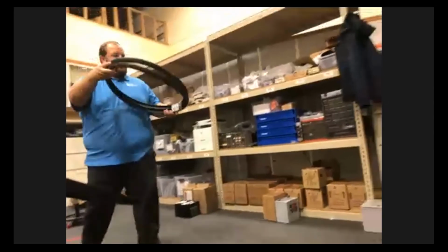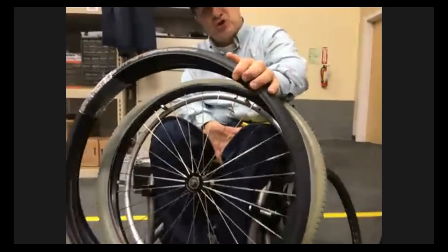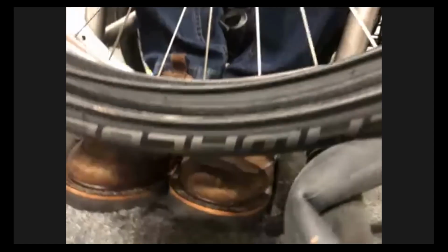Tires have really evolved over the years, and wheelchair tires have gotten really good. They really have. And I don't mean to plug Schwalbe necessarily, but they've come up with a really good tire. A lot of us use them. It's called a Marathon Plus. Again, it's made by Schwalbe, lives out of Canada.